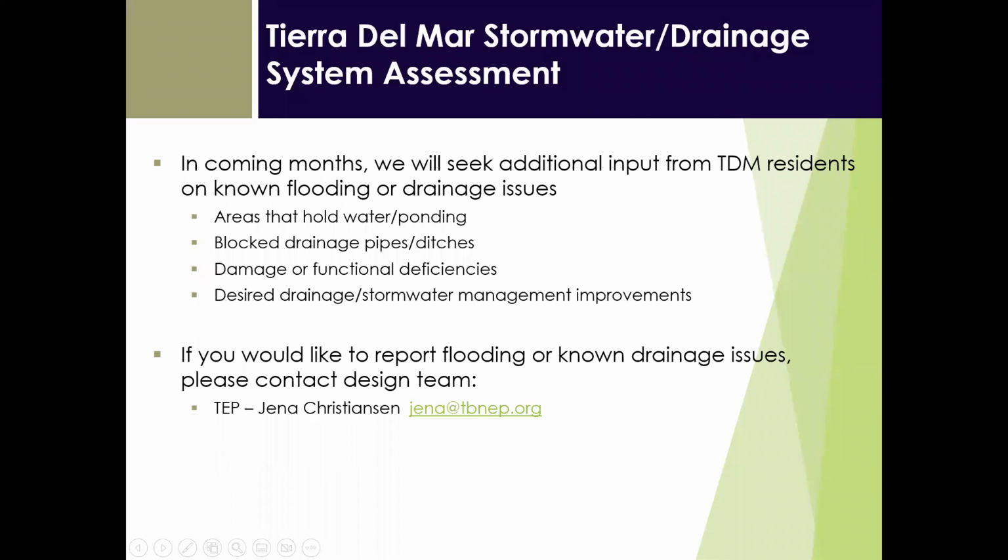So over the next few months, we'll be getting into this assessment more, the field component, as well as seeking additional input from the residents of Tierra del Mar on known flooding and drainage issues: areas that hold water or are ponded during rainfall, how frequently, how long that water sticks around, known blocked drainage ditches or pipe segments, damage or functional deficiencies occurring, and known or desired drainage improvements.